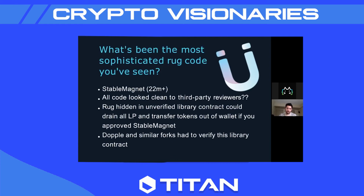So basically, the fact that there was this unverified library that went all the way back to Doppel as the parent, this very clever team figured out that they could just stick some rug code in this library and nobody would ever notice, because nobody really noticed that this library existed, let alone that it was unverified.